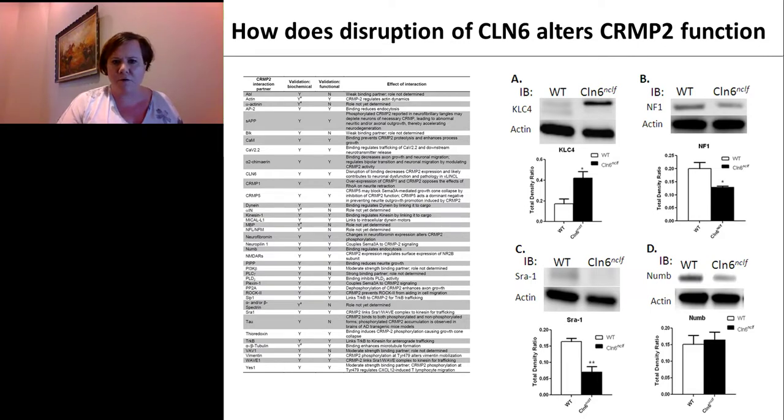So if we immunoblot for the kinesins, what we see is a significant elevation of KLC4 in the brain of CLN6 mutant animals, but we see a reduction in some of those other interacting proteins like NF1 and SARA1, which is a protein expressed at the leading edge of the axons.